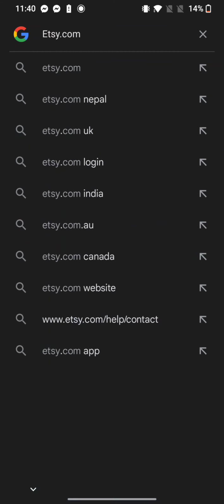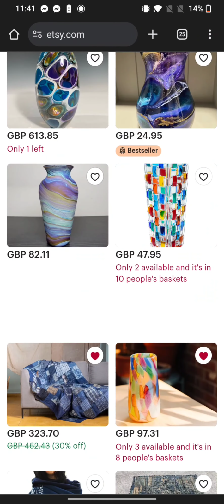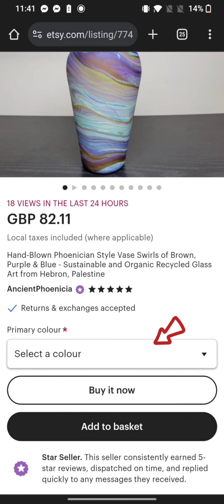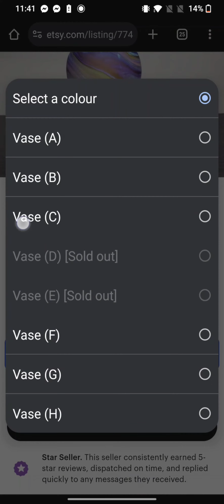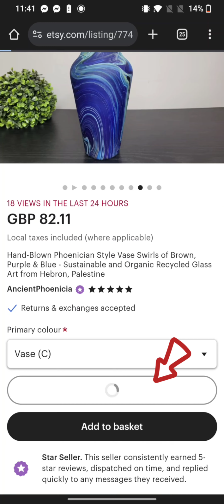Log into your account and the home page of Etsy's account will appear on the screen. From the home page, tap on the product that you'd like to buy. On the next page, select your primary color and tap on Add to Basket option. You can also click on Buy It Now.